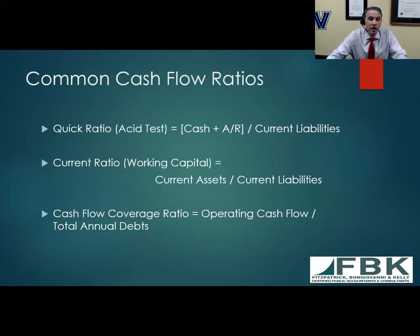And lastly, the cash flow coverage ratio, and that takes your operating cash flow, which you get from the statement of cash flow, divided by your total annual debt. That's the principal and interest on your debt. And this tells a viewer, and usually the banks fixate on this, how well you're able not only to pay your bills, but to pay off loans relating to the operations of your business. And of course, that's important for banks because they don't only want to make sure that you have collateral, they want to make sure that you have the ability to repay the loan, and that is a very useful ratio.